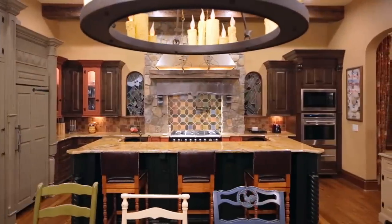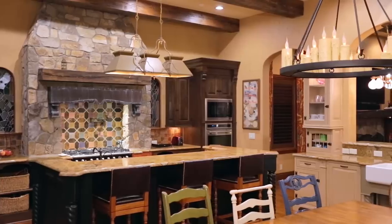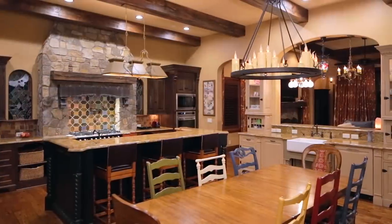Oh, I love my kitchen. That's one of my favorite rooms. It's a Harry Potter kitchen. I really didn't want anything to match in that kitchen, like at all. Like the designer had to tone me down.